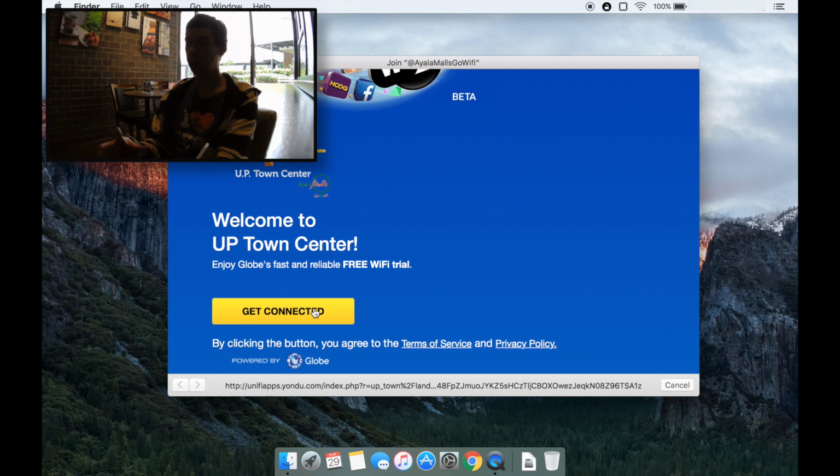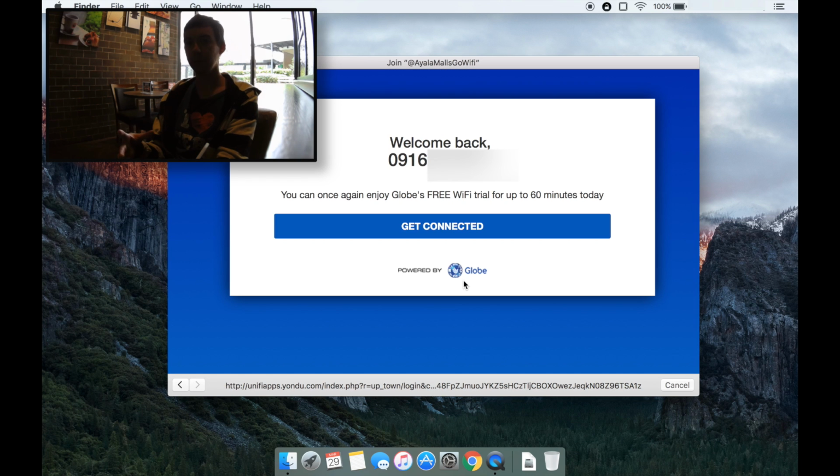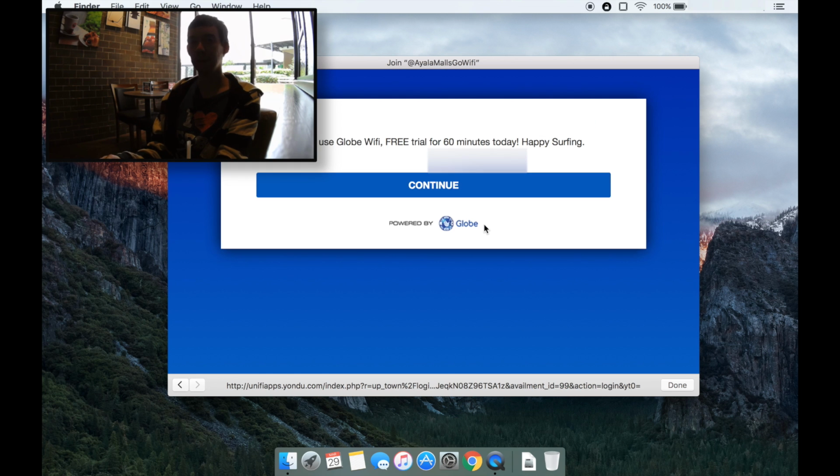So depending on how the location is set up, it might ask you for a cell phone number, or it might just let you get reconnected automatically. Now you can see it remembered my phone number from when I was last here, and it's given me 60 minutes. So if I click get connected, that will set me up and let me start surfing the web.